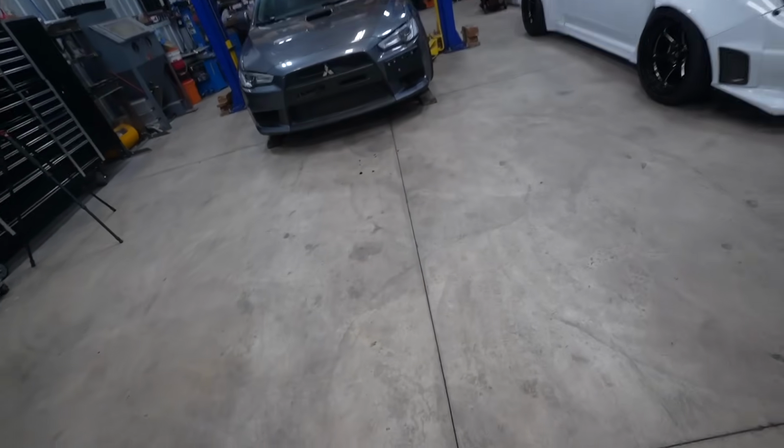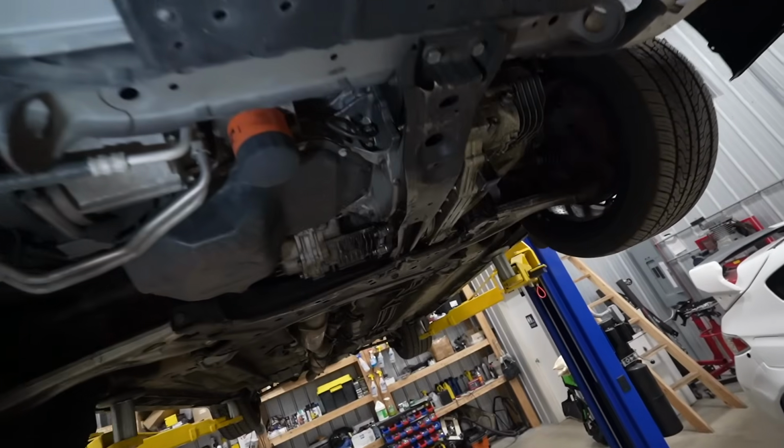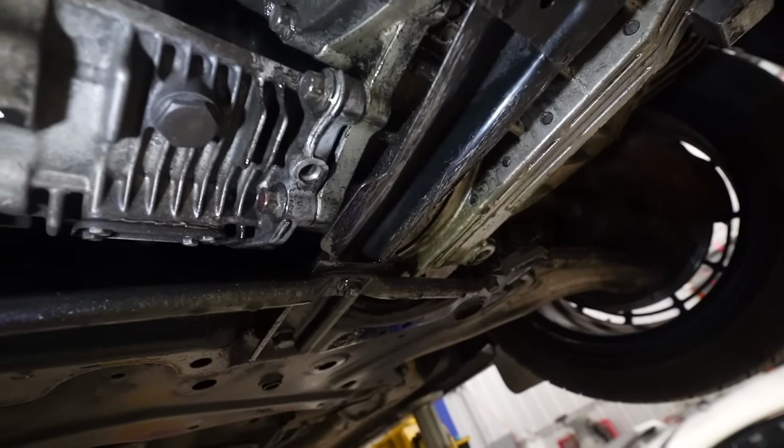Well, I can already see she leaks oil. Let's see what we got. The good, the bad, the ugly. So obviously the clutch, as you guys heard, is completely shot. This oil leak right here, that's gonna be probably a little bit hard to diagnose just because everything is wet.